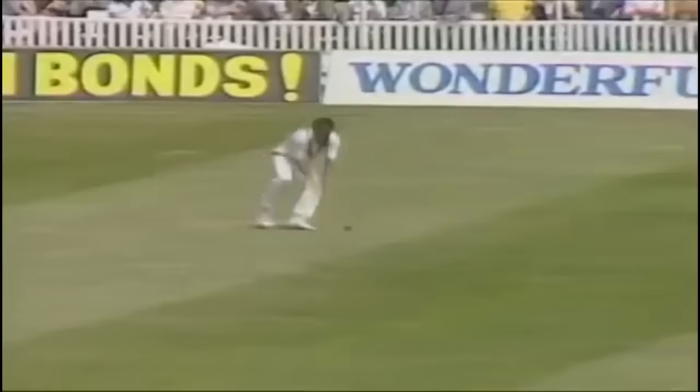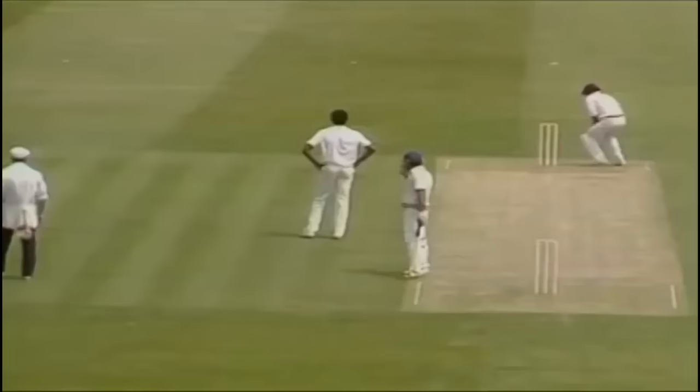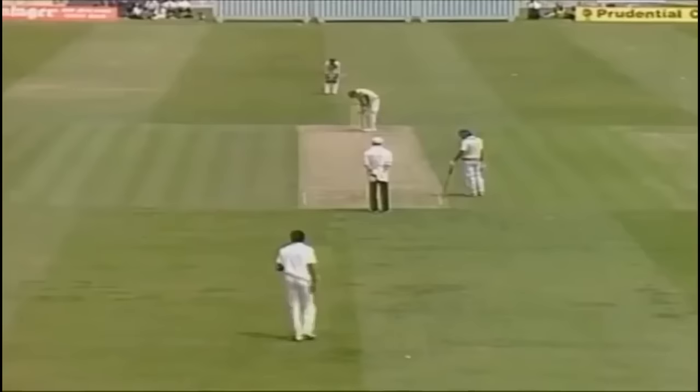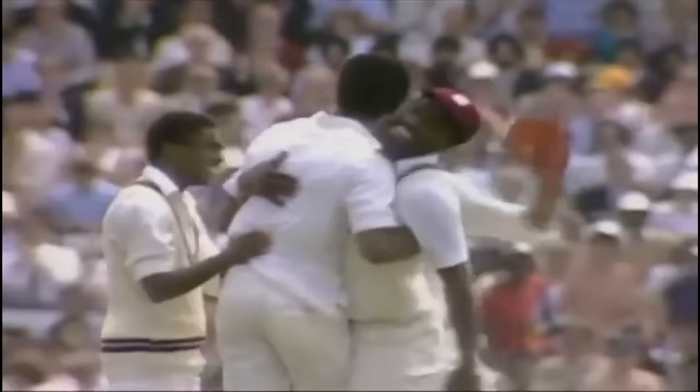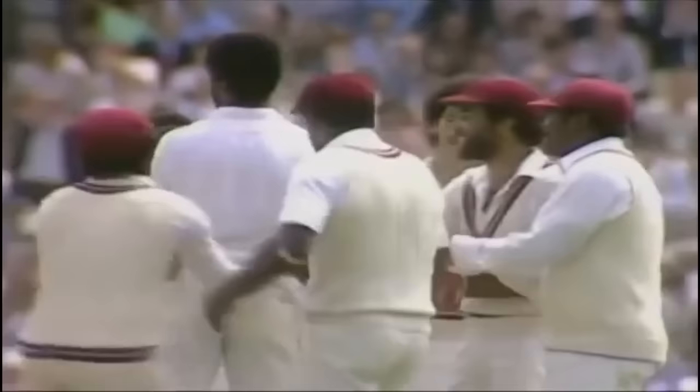Adjustment played there by Yashpal Sharma to bring him a single. Oh, he's bowled it. Beautiful ball. That came down the hill. That's the wicket that West Indies wanted. Amarnath goes for 26. Clean bowled by Michael Holding, which leaves India on 90 for 3 in the 30th over.